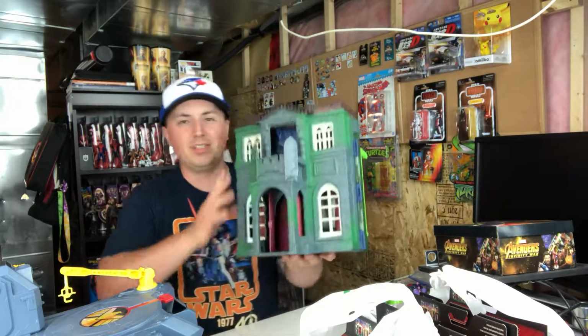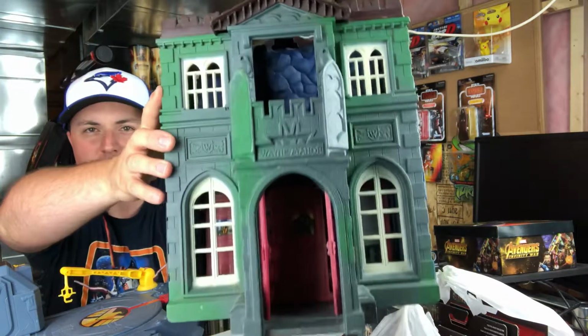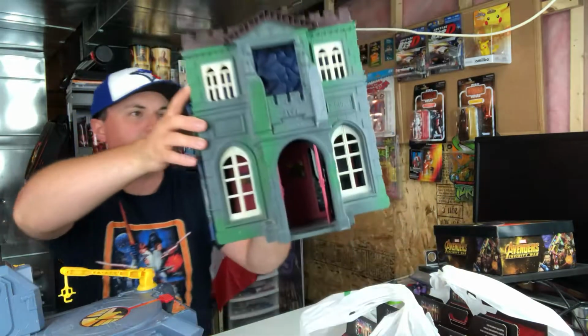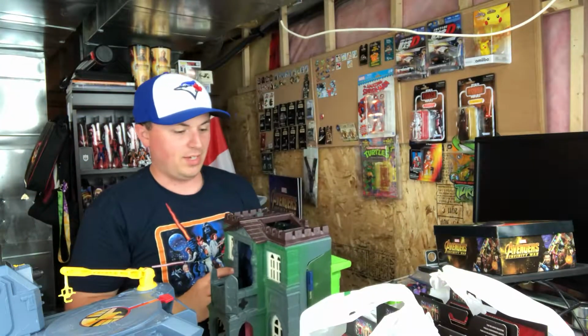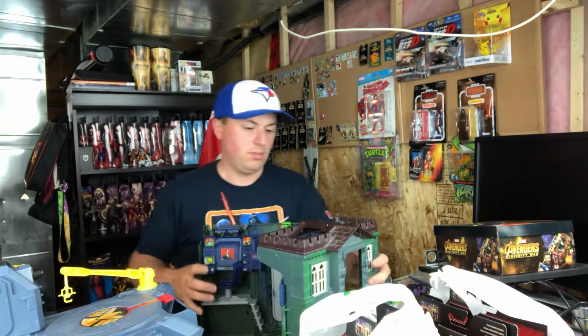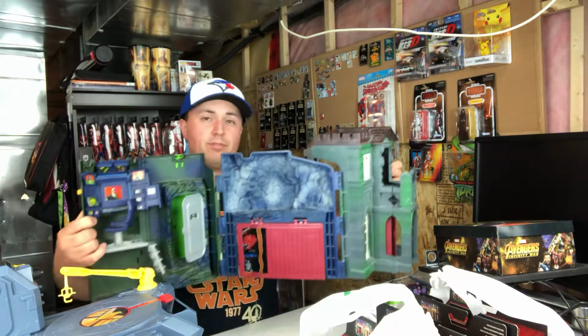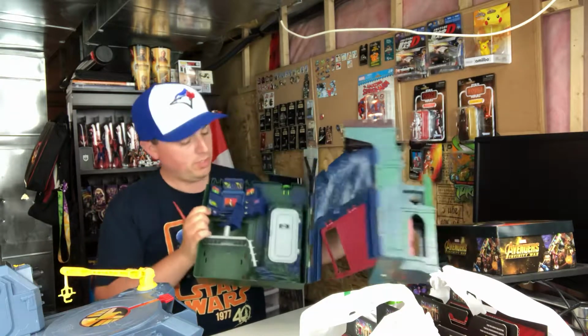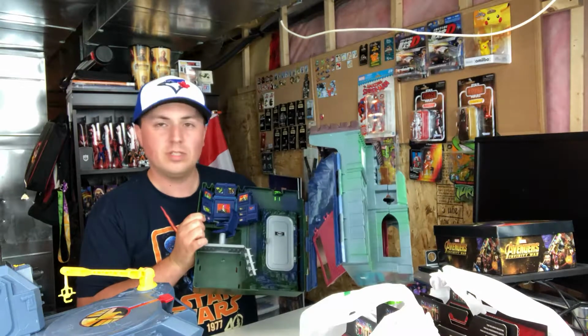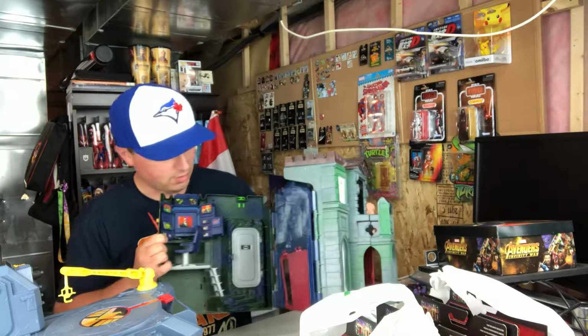This is from 1991. You can see on the front there, it says Wayne Manor. This is a 1991 playset of the Batcave. I've never seen this toy in my life. As soon as I opened it and saw Two-Face, I'm like, oh yeah, Batman, we're getting this. We're definitely getting this.